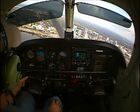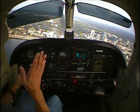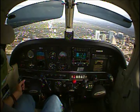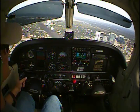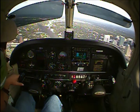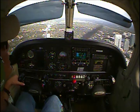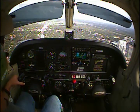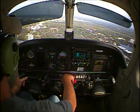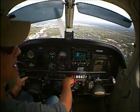Okay, so he wants us straight to the numbers here. So we're going to break off our base and come into 7, and we're just now going to head straight over to the numbers. And with the citation on the 6-mile final, that's going to be kind of close because we're on a 2.5. So that spacing is going to be a little bit tight. If you're ever uncomfortable, just tell them unable. We'll see how this plays out. And downtown right on our right side here.